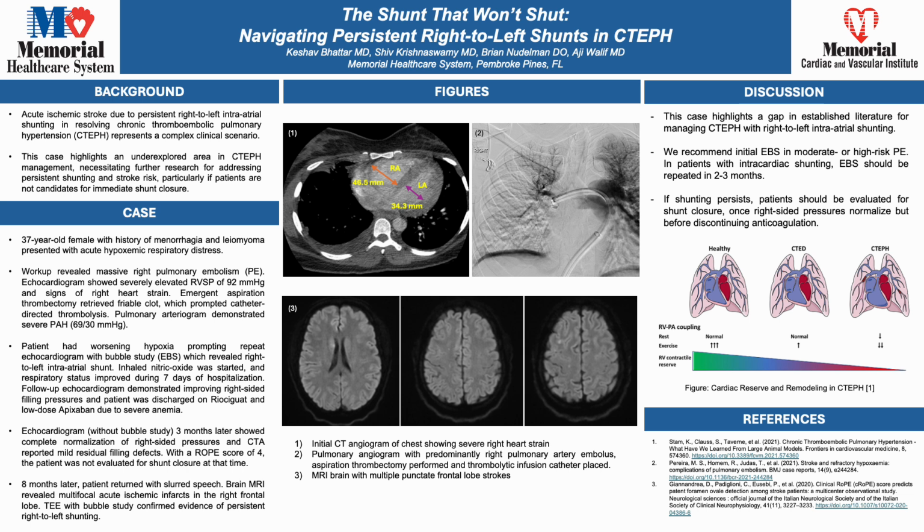Because of this reason, we recommend initial echocardiogram with bubble study in all patients who come with massive PE or moderate to high risk PE. In those where intracardiac shunting is found due to momentary increase in the afterload of the right side of the heart, we recommend repeat echocardiogram with bubble study within the next 3 months. If shunting persists, these patients should be evaluated for shunt closure regardless of the ROPE score.